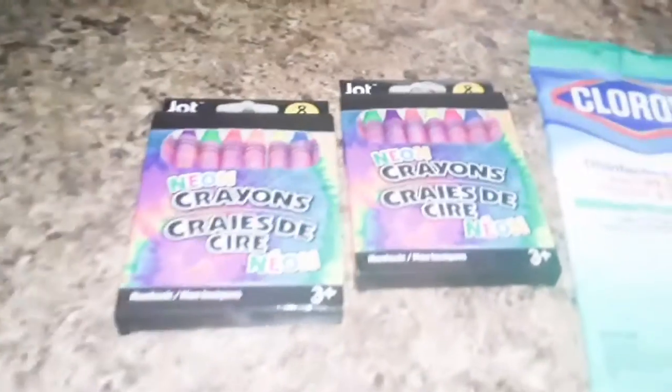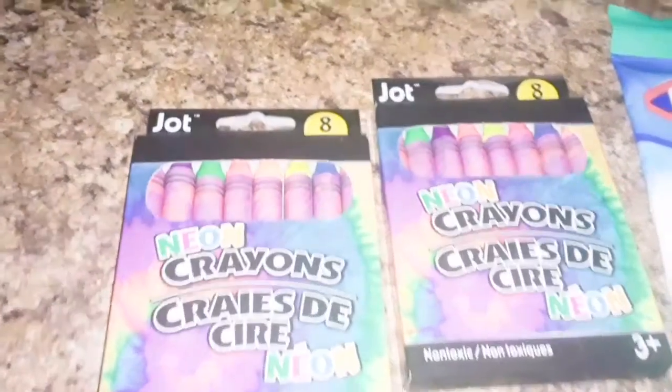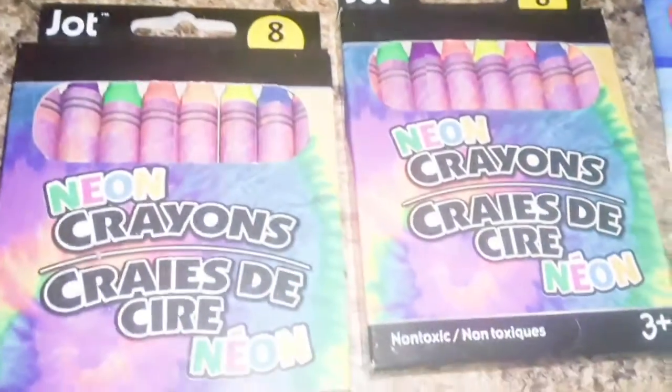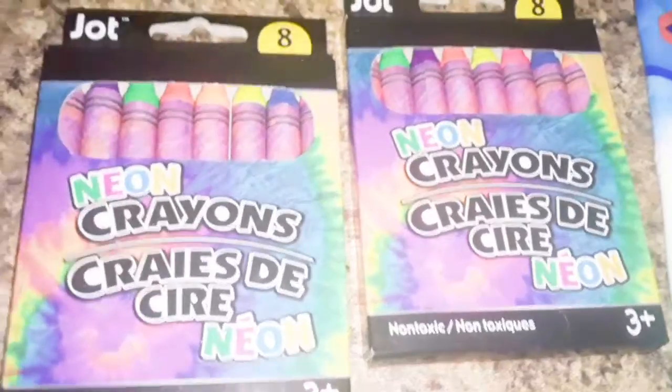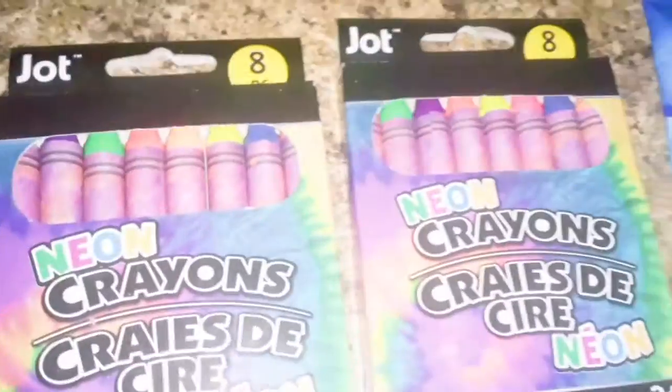And then I got them some crayons. These are neon crayons, and they're fat crayons too. They're the jumbo ones, the learning ones. But these are the only neon crayons I find. They be fighting over the neon crayons when they be coloring. They like them.